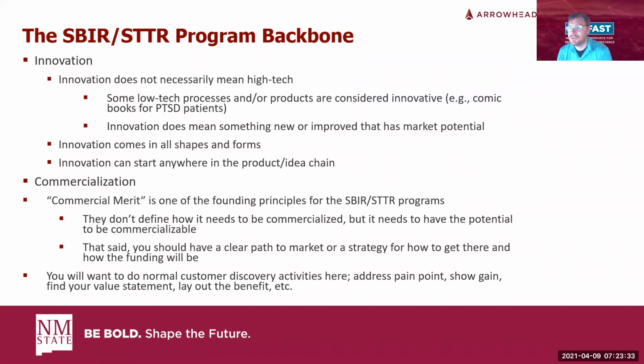So people buy solutions because it addresses a pain point they have. People buy solutions because it addresses a need they have. People buy solutions because it allows them to do their job more effectively, or it allows them to not spend as much to solve a problem. And that's the second, kind of clarion call that these programs have, is commercialization. There has to be a pathway forward. There has to be somebody that's going to buy this. There has to actually be a market for this. There has to be an unmet need that you're addressing for it to be considered commercial worthy.